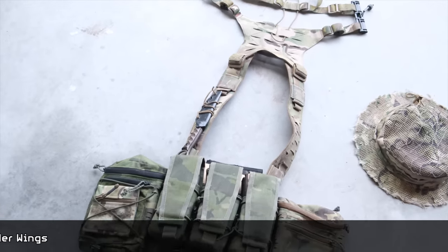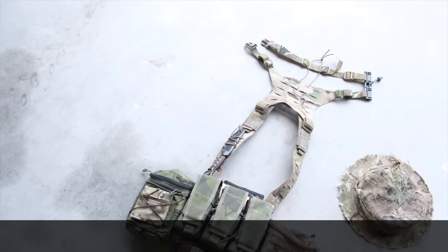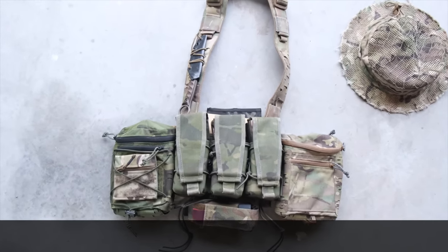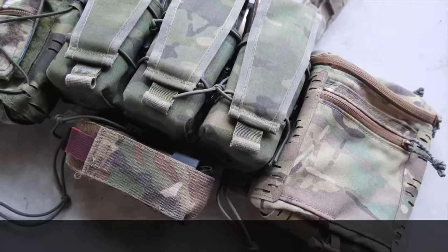Because if you're just at the range doing one-rounds because it looks super cool, or whatever kind of drills you're doing, you might already be getting hot spots. If you're starting to move around with this, especially in that heavy rig, especially with a ruck on as well.